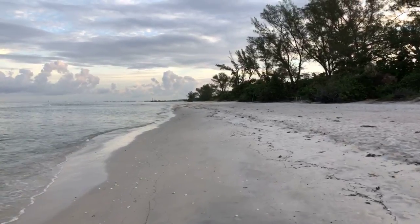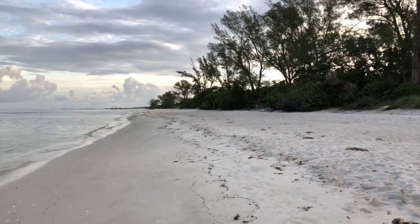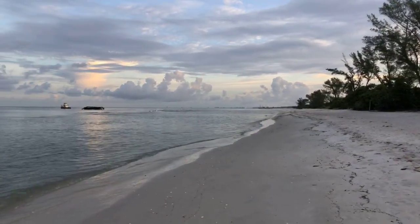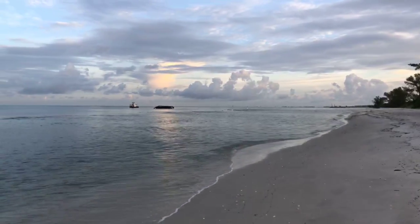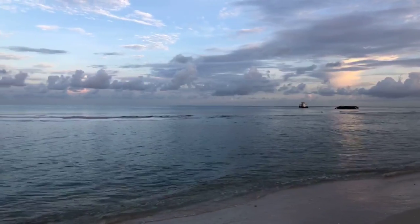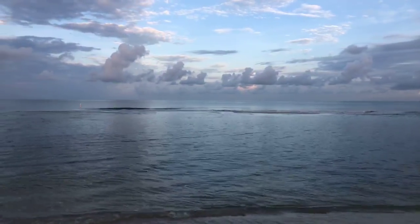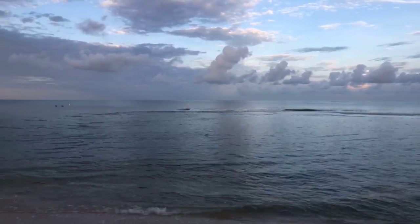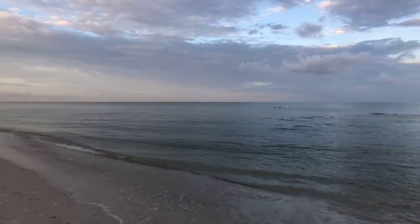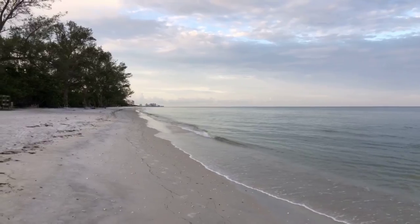Beautiful out here. In summertime, it is so quiet. Pretty much have the place to yourself if you come out here. Get yourself an annual pass for Florida State Park so you can come out here 24/7. Have unlimited access to the park, to all of Florida State Parks. Isn't that beautiful? Gorgeous.